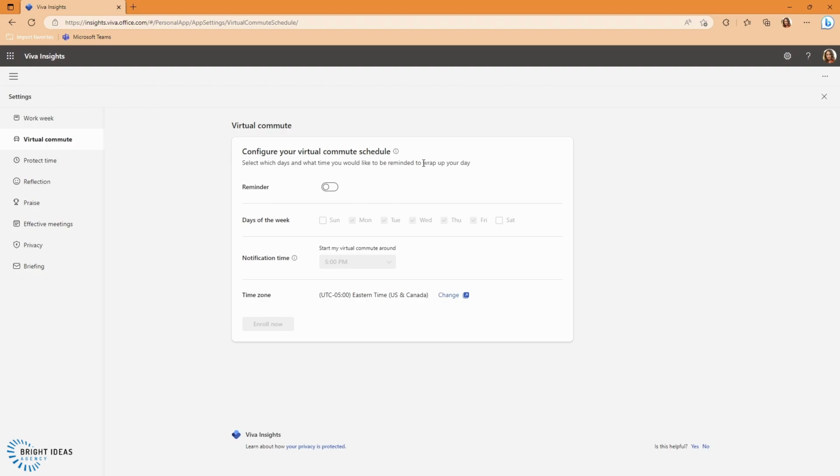Virtual commute is about helping you to have the downtime, the unwinding time that you would usually have on your commute, even if you are working at home, if you're working remote. So what this does is just create a reminder on certain days when you're going to be out of the office to have that commute time, have that downtime, have that unwinding time at the end of your day.